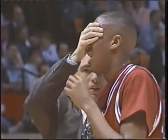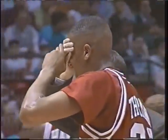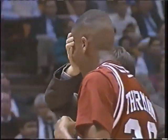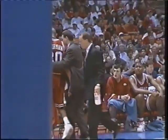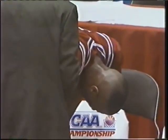First team all Southeast Conference selection as a freshman, Scotty Thurman. Leading scorer for the Razorbacks. And Elmer Martin, number 40, comes in.